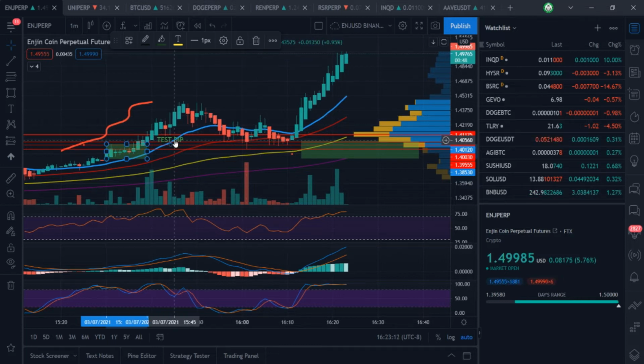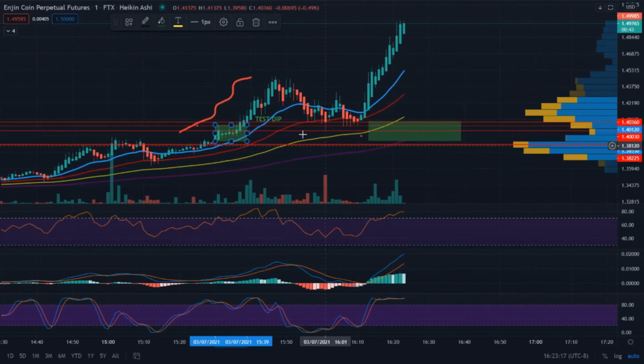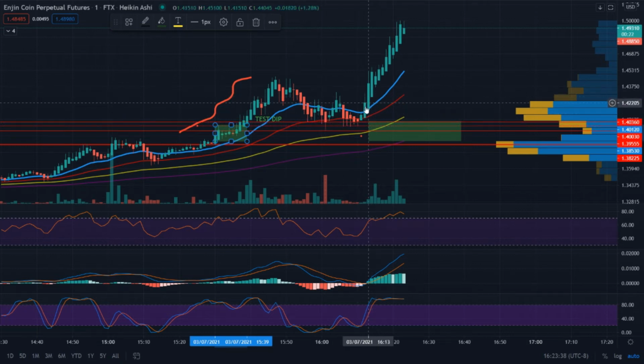So we had the test dip here. Let's see what I can do while we're zoomed out. Not much you can do. We got the wick down into the liquidity area, which, obviously you can see, was confluent with this area of low, the low amount of buy orders. There weren't enough buy orders to support continuation from here on up until the late buyers got their orders filled, and then we move on up.